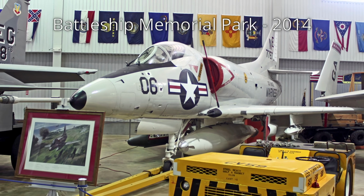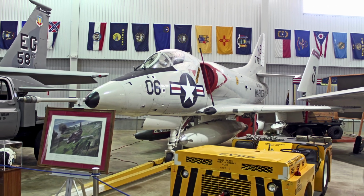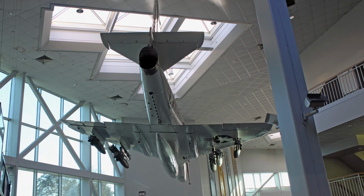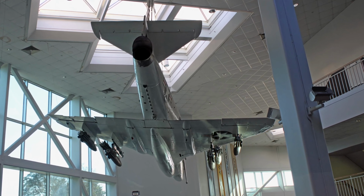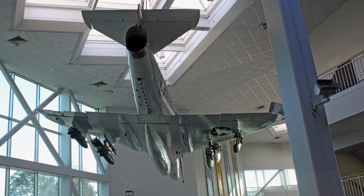Skyhawks were the Navy's primary light attack aircraft used over North Vietnam early in the campaign, and they played key roles in the Yom Kippur and the Falklands Wars. The Navy began removing Skyhawks from its frontline attack squadrons in 1967, with the last ones retired in 1976.